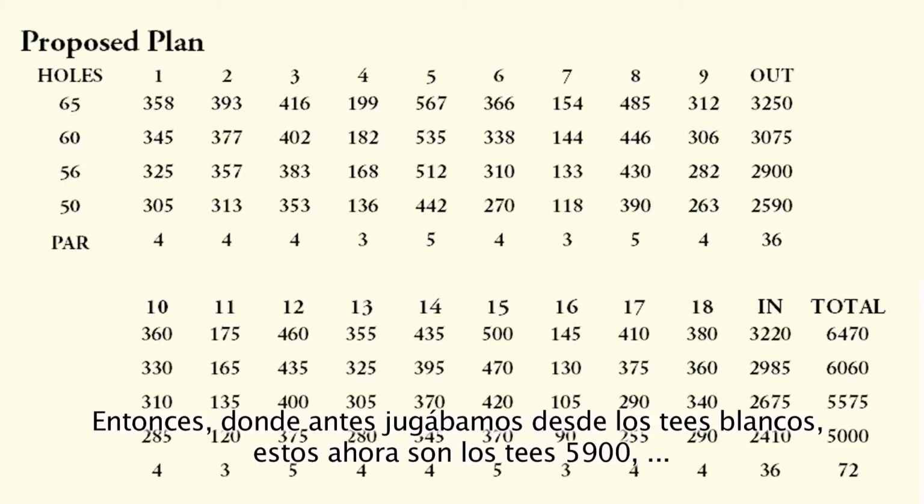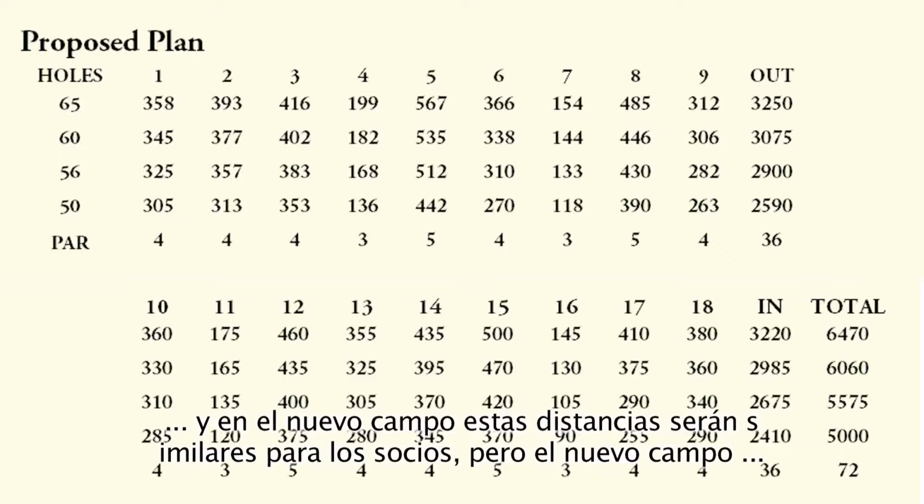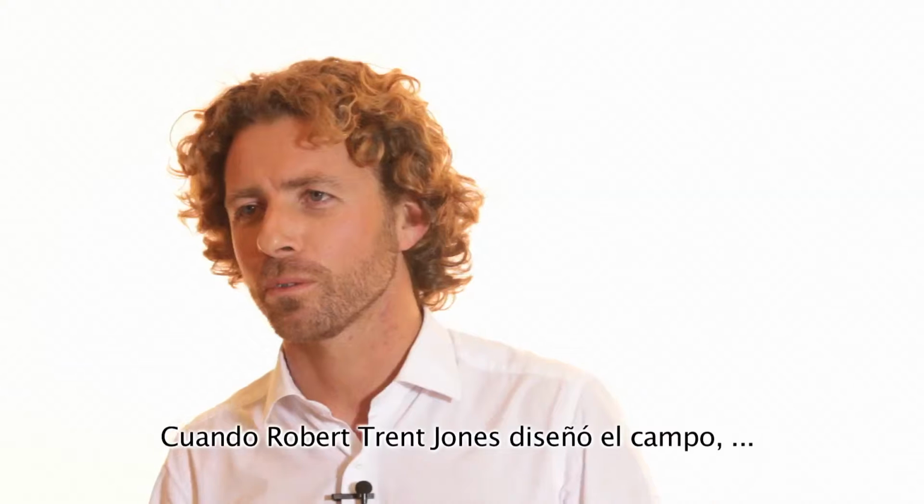So where you used to play the white tees at 5,900, the white tees are now the new 5,900 tees, and the yellow tees are the new 5,600 tees. In the new course, those will be similar distances for the members, but the new course will be one par more than is currently being played today.